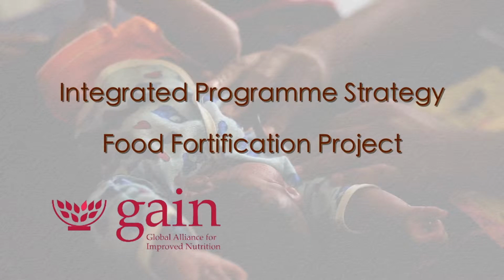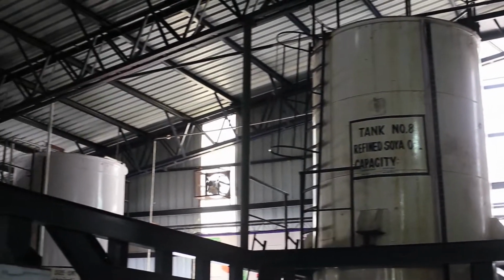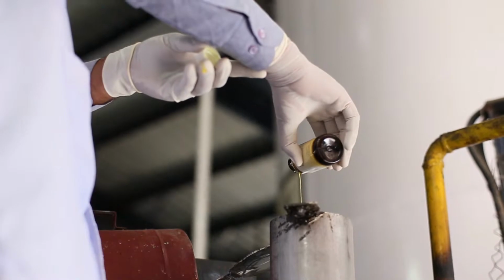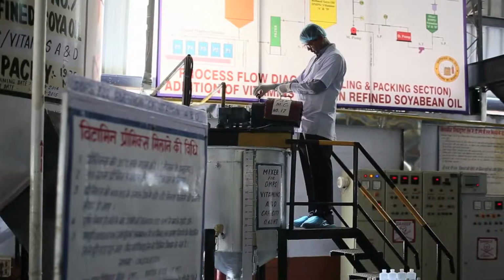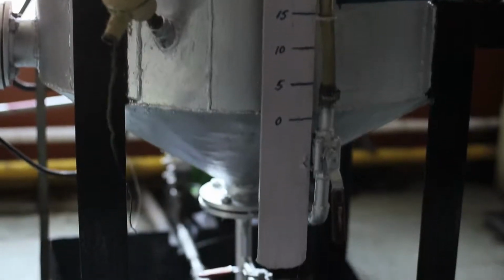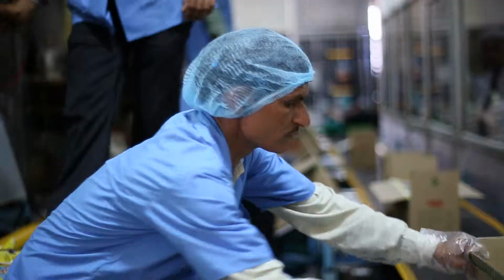Rajasthan government, GAIN and IIHMR University came together to start large-scale fortification of cooking oil. As many oil mills will be actively involved, it is imperative to understand all the aspects of the fortification process in complete detail.